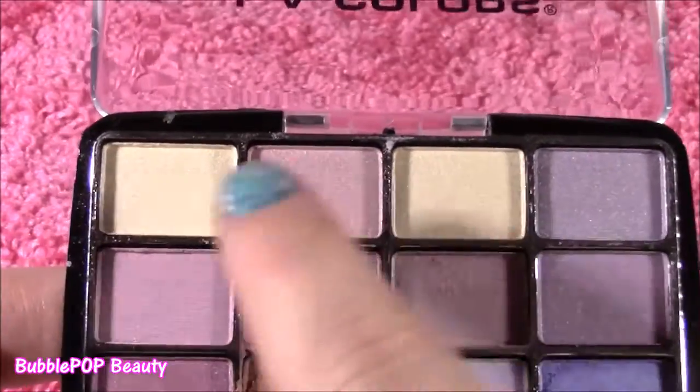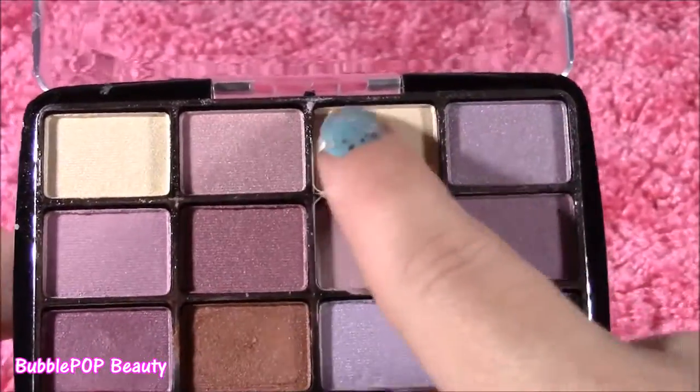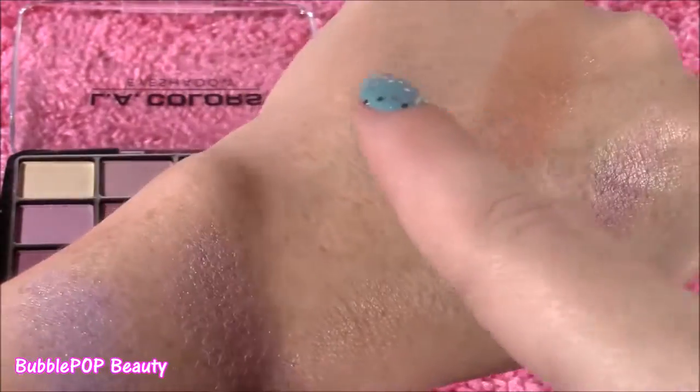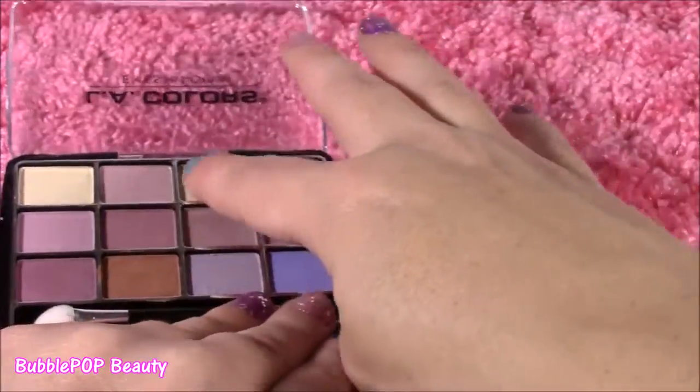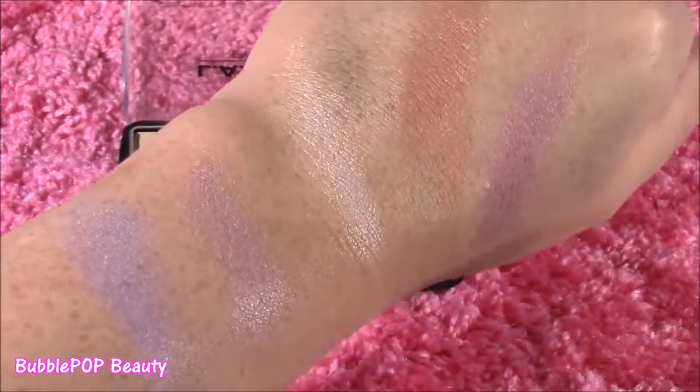Moving up here, these kind of look yellow, but maybe they're gonna be a little bit darker. Oh yeah, that's my color. I like that icy white one. I wear it every single day. Just highlights your eye. So, so pretty. It's funny because it looks like a buttercream yellow in this little container here, but once you put it on your skin, it's super light.